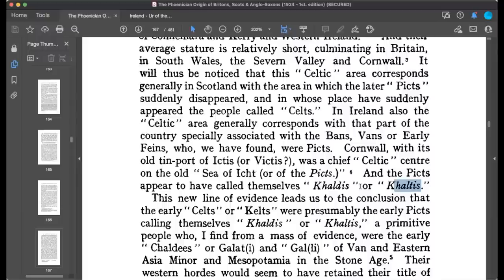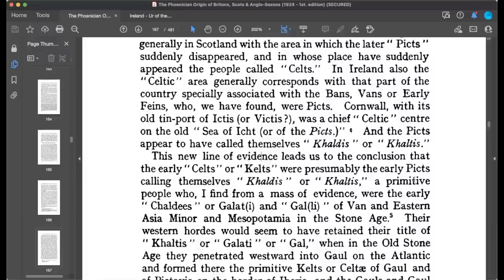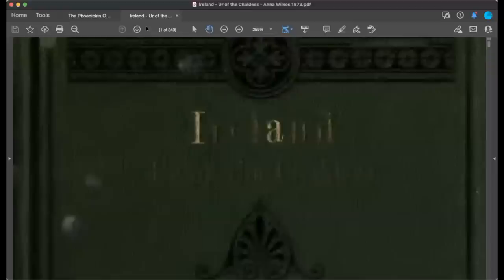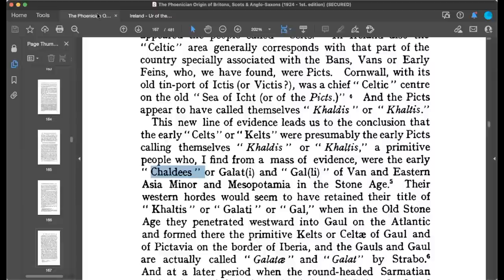This new line of evidence leads us to the conclusion that the early Celts were presumably the early Picts, calling themselves Chaldees, a primitive people who I find from a mass of evidence were the early Chaldees. They were the early Chaldean people. Again, Ireland, or of the Chaldees. Remember Abraham, the Chaldees in the Bible, they're supposed to be somewhere else in Iraq over there. They lied to us. All right, they confused us a lot. They mixing up nations and languages together. They did all that on purpose.